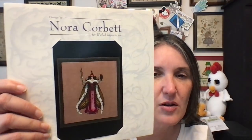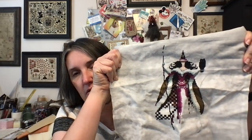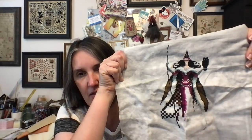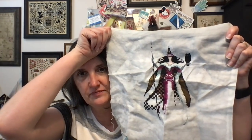So here it is. Okay, so my focus piece is another of the Bewitching Pixies. This is called Mari, or Mary, from Nora Corbett. It's all wrinkly, but that's okay. This is my progress. So I've worked on quite a bit of this. You haven't seen this before, but I had not finished her face, her hat, the owl, and then the whole side of her body with the owl. All of this I've stitched since I started back in July on this piece. So she's coming together very quickly, and she's very beautiful. So hopefully that will be finished soon.